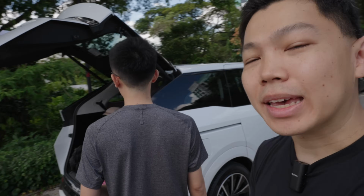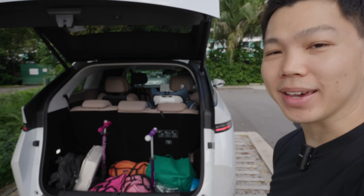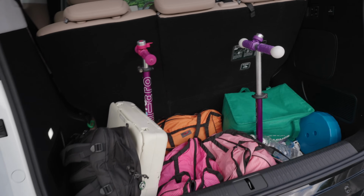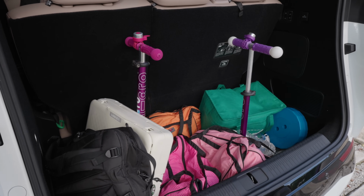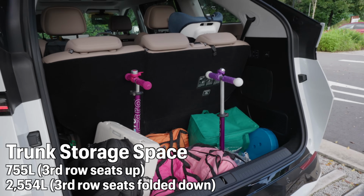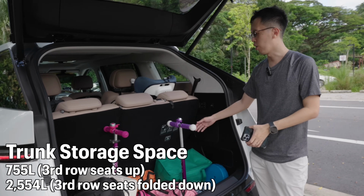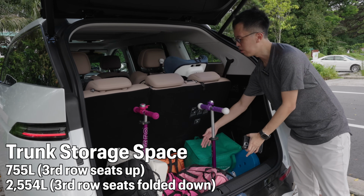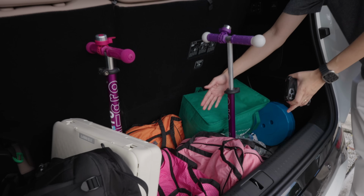And one of the first things that immediately caught my eye when we opened the trunk space is the two kid scooters. So look at that. Can you tell us a bit more about the storage space here compared to your previous MPVs, George? So in our previous MPV, Honda Odyssey, the trunk space is around half the size.